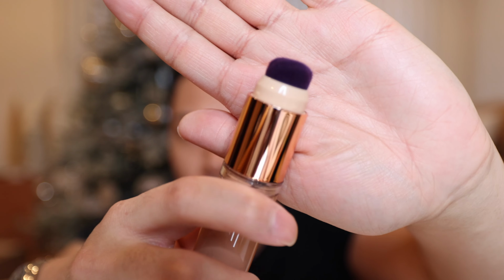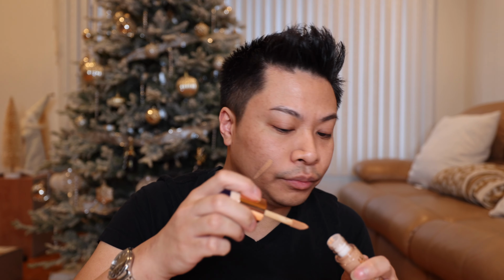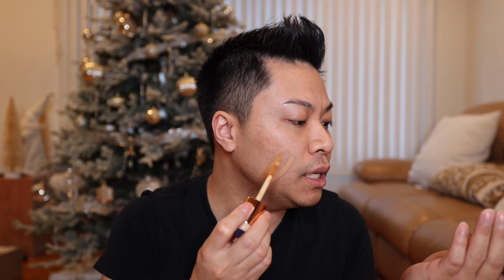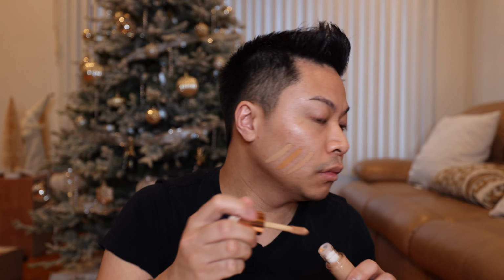But realistically, I don't wear full coverage anymore, so I wonder how this is going to wear. So let's start swatching. It has this little dark purple brush, really dense and really soft. I'm gonna start swatching these four colors to see which one looks good. This first one is 60NN. This second one is 50WO. Whoa, that's orange. This third one is 50NN. Oh, that's a good color. And this fourth one is 50WY.